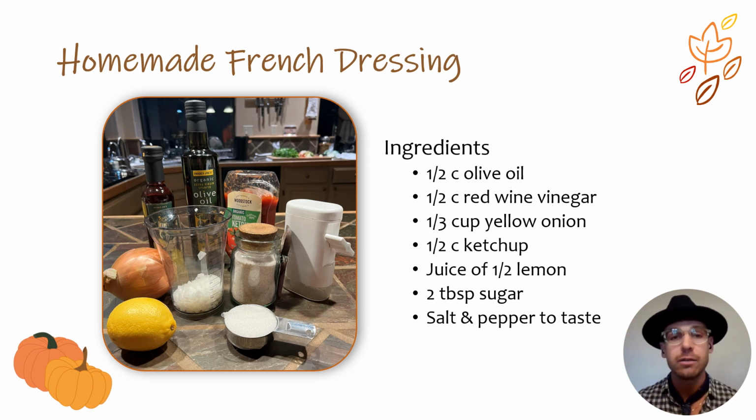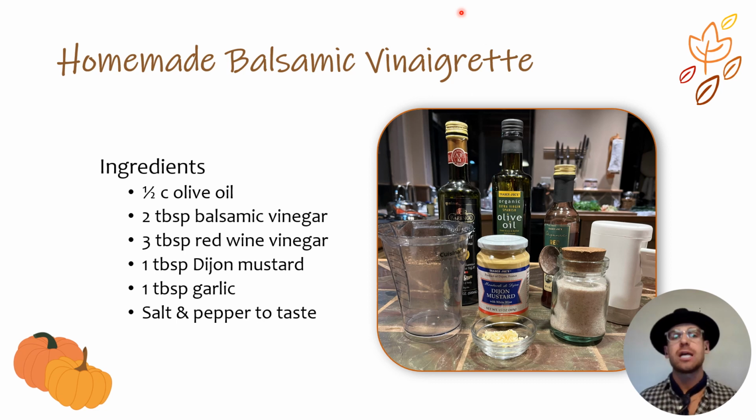If you want something different, we have a balsamic vinaigrette. Balsamic goes with many different types of flavors and recipes. We have our ingredients here. Many of these ingredients for both dressing recipes are simple staples that most of us already have on hand in our cupboards, pantries, or refrigerators. Mix these ingredients in a bowl or in your blender. Quickly blend them up until they're smooth and they're ready for your salad.